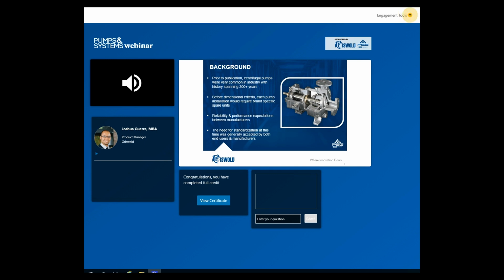If you can imagine, an end user at this time would need to be keeping to one brand while looking for services and spare parts, for example, whether they would experience a variety of reliability and performance between a potential gap between the manufacturers. So what the standard is looking to do is raise the bar for the experience of the end user to have consistency between these manufacturers. So the need, generally speaking, was equal amongst end users and manufacturers. And we'll go to highlight this relationship as we move forward in the webinar.